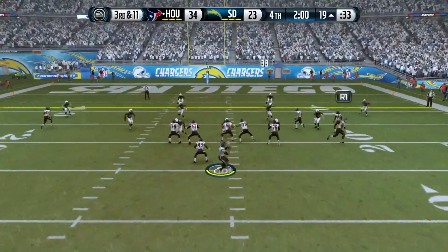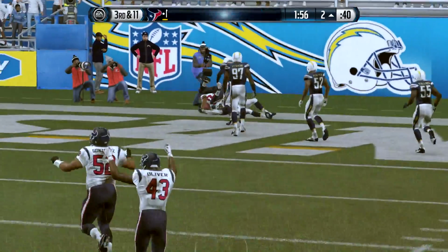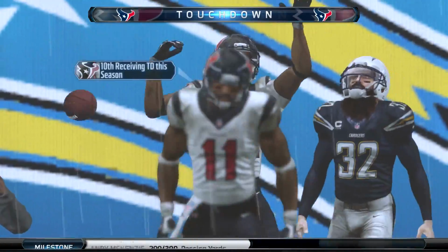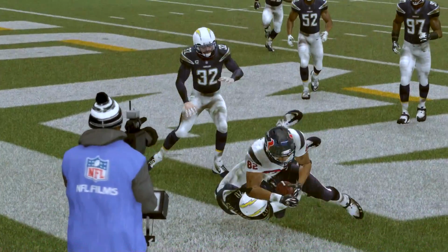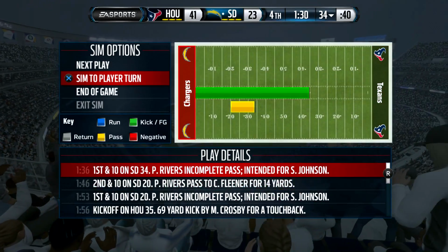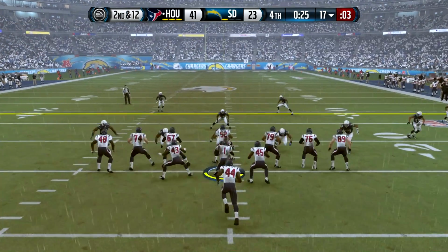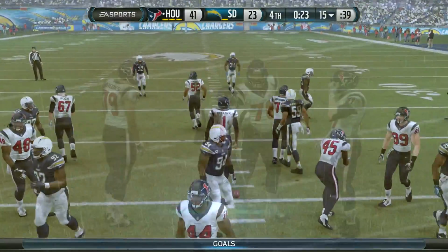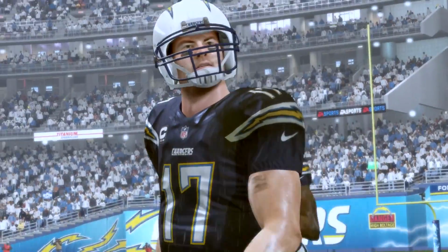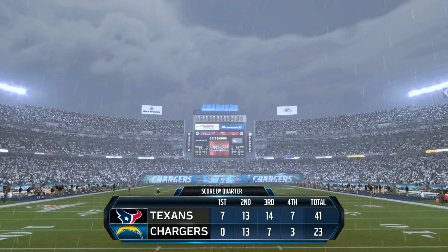2 minutes on the clock. 3rd and long. McKenzie wants a touchdown, and he's got it. Malcolm Riley with the 5th touchdown for Andy McKenzie. A touchdown each for Riley and Hopkins, and a trio for Josh Hill. 41-23. It's just too much for San Diego. Against the 2nd best scoring defense, McKenzie drops 5 touchdowns in a 41-23 victory as the Houston Texans are going to move on to the Super Bowl.